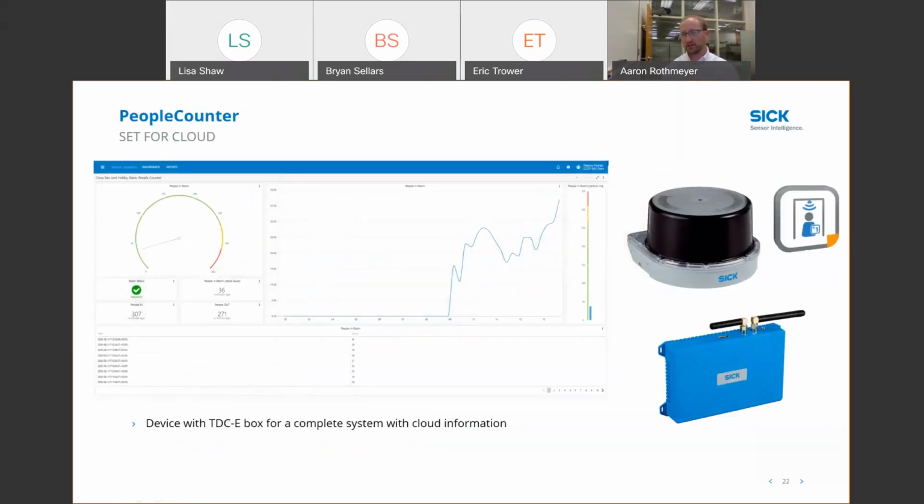We're also expanding this into more of a system standpoint. So this device down here is called our TDC. The TDC stands for telematic data collector. It's essentially an edge computer sitting right next to the MRS 1000, so that any information about counting people comes out of the MRS 1000, goes right into the TDC, and then it's made available wirelessly or over a cellular connection to any kind of monitoring system that you want.